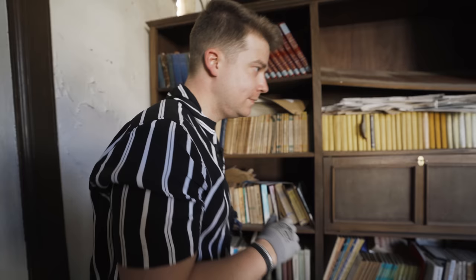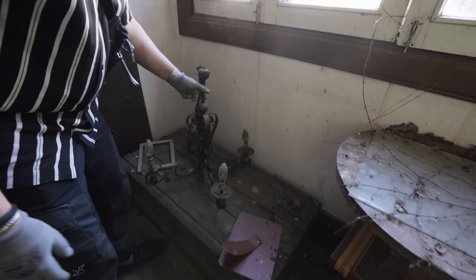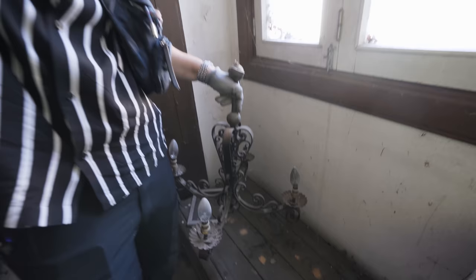All right, and finally, let's head through the corridor over here. You can again see how branches of the shrubbery in the inner courtyard are coming in, making their way in. Chandelier over here. Yeah, falling down. Was actually hanging up right over there. Oh yeah, as you can see right over there, yeah.